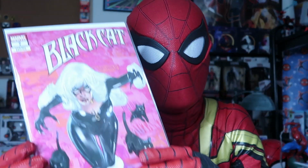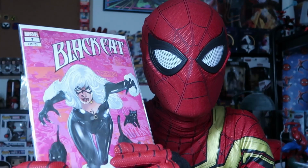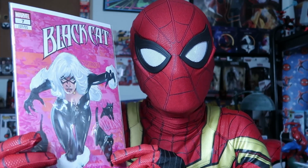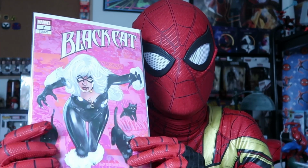Alright, up next, we do have a couple of the comics that Miss Spider Pops was actually able to get for her collection. And starting off with this first one, we do actually have this Black Cat comic right here. And the funny thing about this one is Miss Spider Pops was looking all over the store today, and with the vast amount of comic books that Mile High Comics actually had, this was the only Black Cat comic that they had in the entire store.